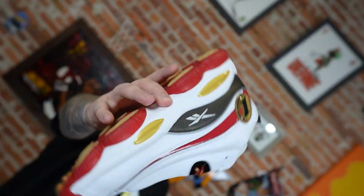Now, I know some of you are looking at this sneaker right now, and Buckets, what are they saying? They're saying, what are those? What are they? It's possibly the best sneaker ever. Okay, no. See, and that's the thing. That's my point.